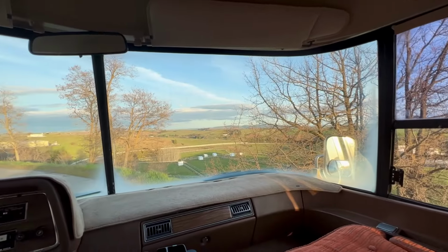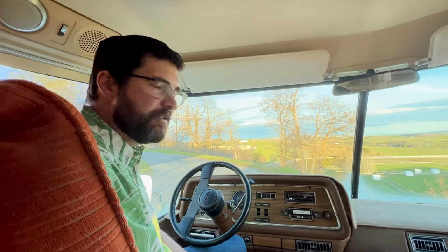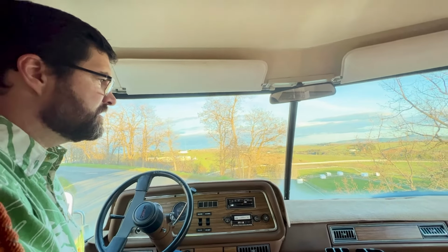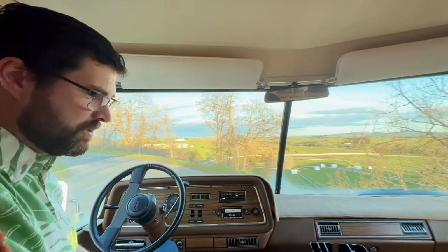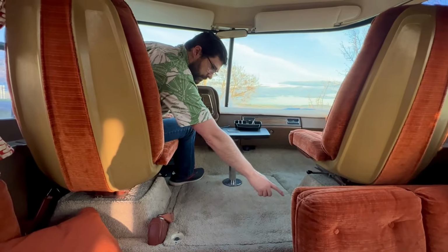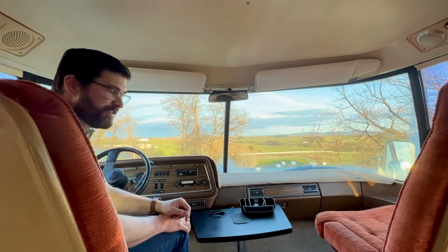All right, so one of the things we really liked about this coach is the view out the front. This panoramic view out the windshields is pretty awesome when you're going down the road. Especially with the seating position being kind of forward, there's not a lot of nose in front of you. It's just a cool way to see scenery as you go down the road. I'm not going to open up the engine hatch, but it's right here between the seats. A couple of releases here, and this opens up. We've done quite a few projects on the engine, so if you want to see that, you can check out some of the other videos.